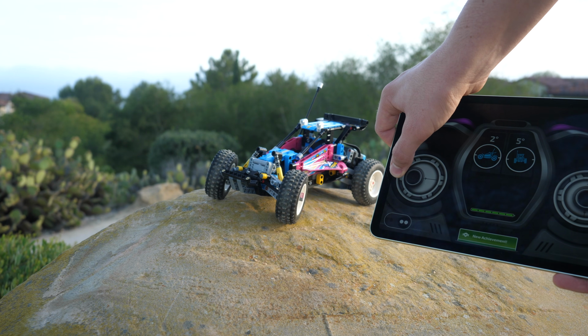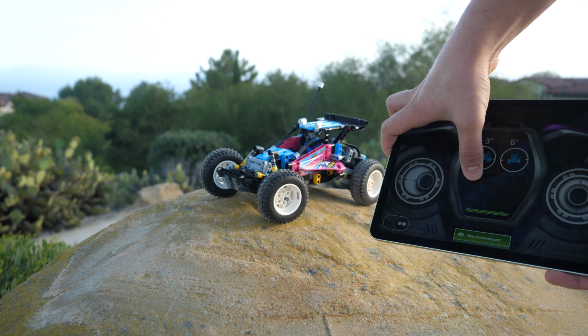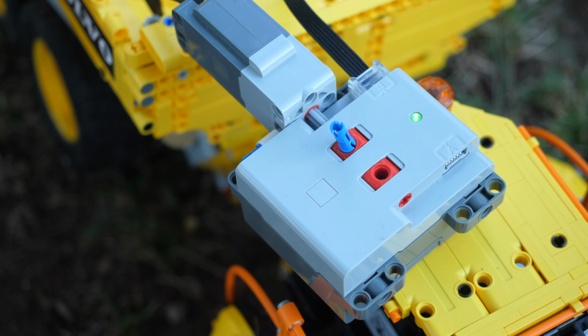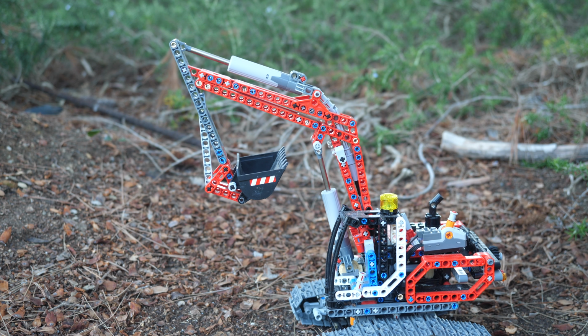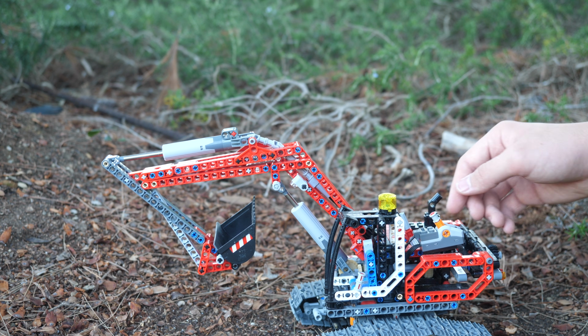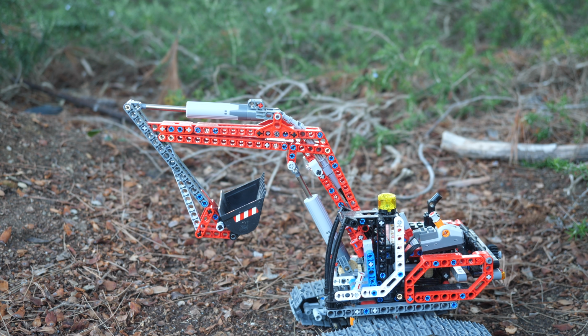The second reason for why Control Plus is so controversial is the requirement to use an app to control all the RC LEGO Technic sets. Parents try to reduce their kids' screen time as much as possible, since they already spend way too much time playing video games and more.